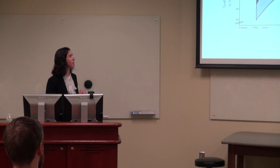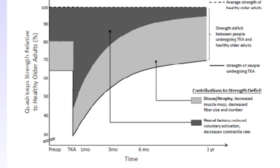I'm going to touch back on muscle size because it doesn't mean that muscle size isn't an important piece of this. But this figure illustrates that before surgery, this is quadriceps strength relative to healthy individuals, and the dark areas are the activation deficits. When we look at before surgery, patients with osteoarthritis typically do have an activation deficit, but they also have some muscle atrophy. That's the light gray. But a day or so immediately after surgery, they still have the same degree of muscle atrophy, but they have a huge increase in their activation deficit. And that activation deficit does resolve over time.